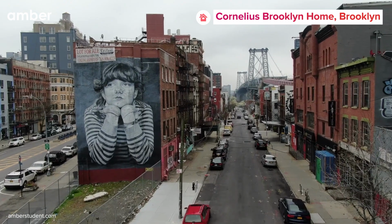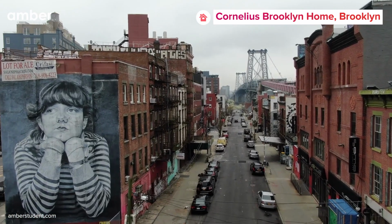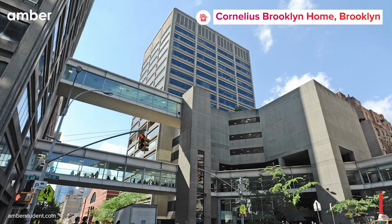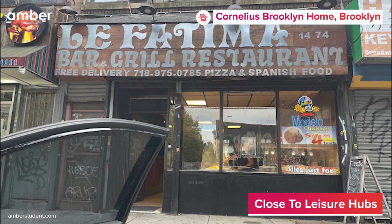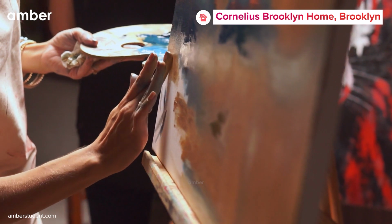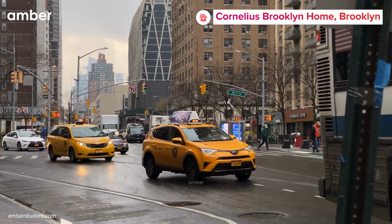Located at the crossroads of Bushwick and Bed-Stuy, Cornelius Brooklyn Home is surrounded by academic excellence, with Brooklyn Law School and Kimmy Hunter College just around the corner. Dive into the local scene with House Party Cafe and Lounge, or savor culinary delights at La Fatima and BK Pizza. If you're artistic, you'll find plenty of people to partner up with for your creative outlets. With easy access to NYC's bustling bus and subway lines, the city is your playground.